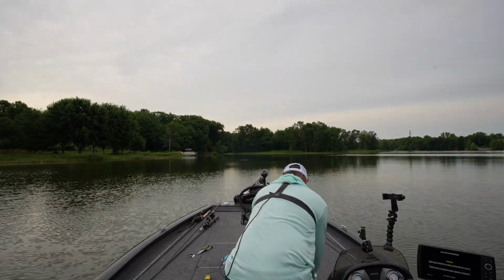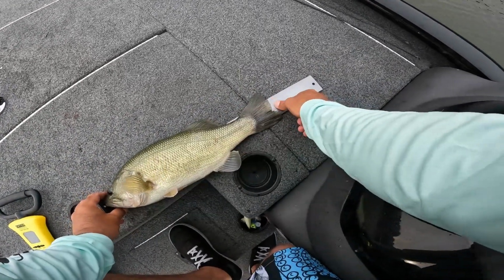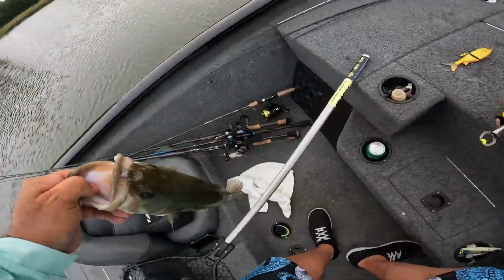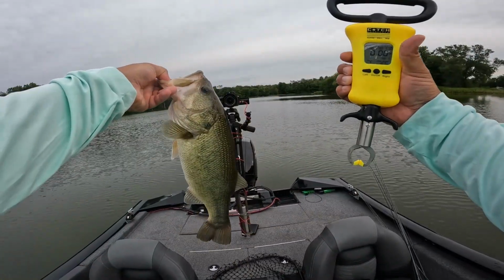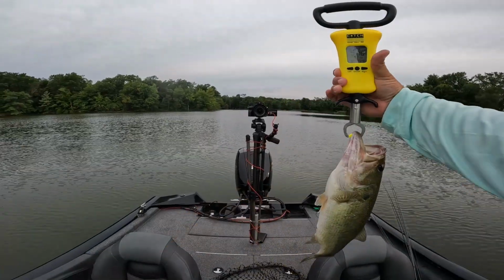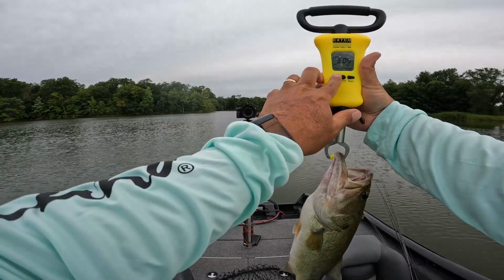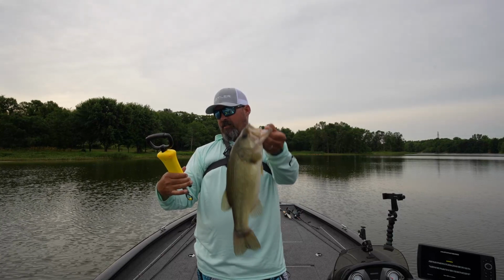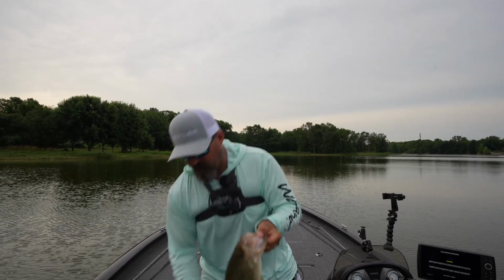Let's get a quick measurement on this dude. Y'all can't see this. Let's see, 18. So he's 17 3/4. 17 3/4 inch bass. So I'm gonna assume he's about that 2.5 pound range. Well, sorry, 3 pound, 3.09 for number 4, which gives us a total of 11.82 pounds for 4 bass.